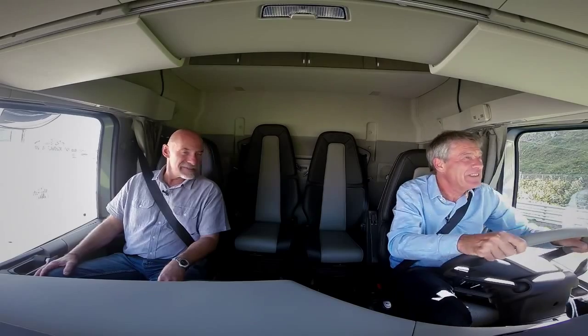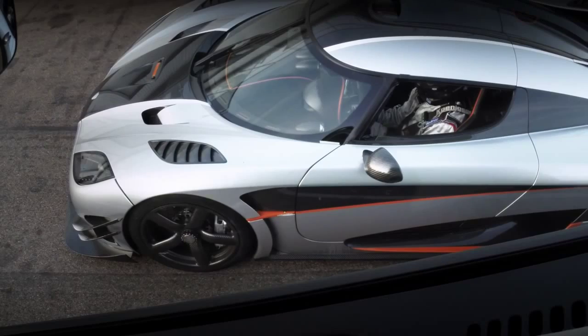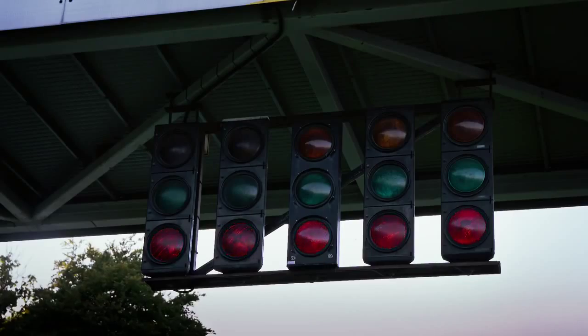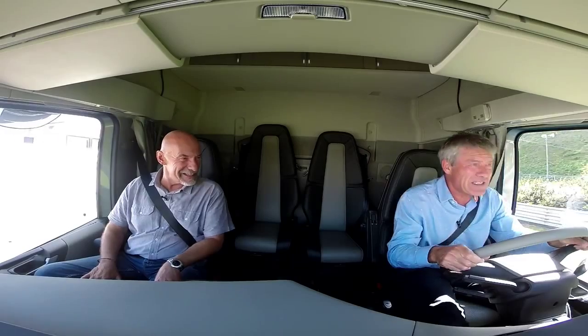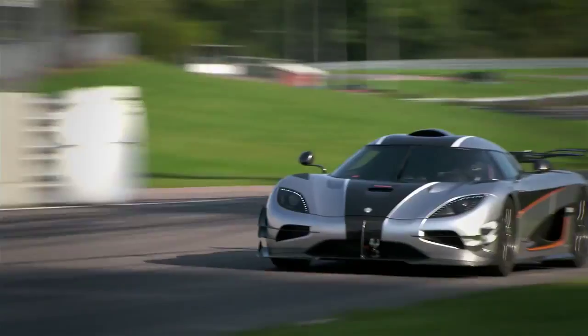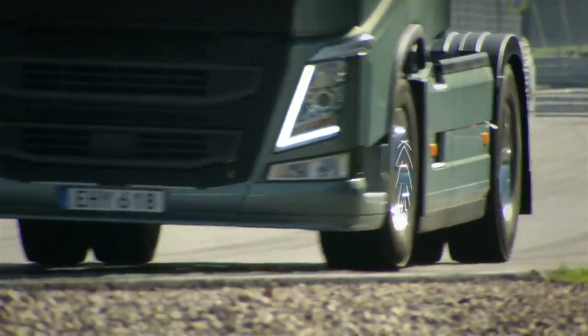Engage gear. Wait for these lights. How's he looking there? It's a bit small. I think he's worried, Tiff. I think he's really worried. Red lights are coming on. Definitely need to accelerate faster than the Koenigsegg. Gone. Oh, I've just got over to 95. Oh, I'm going to brake for the corner. Nearly forgot.